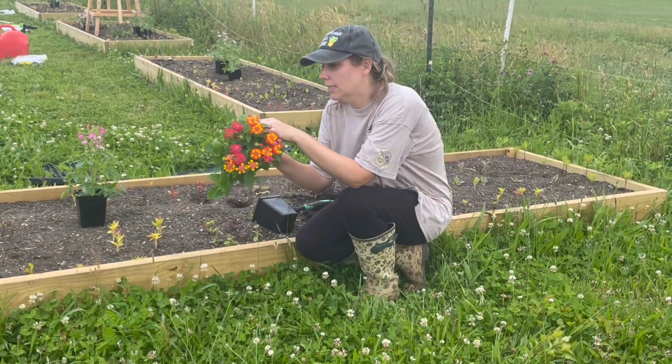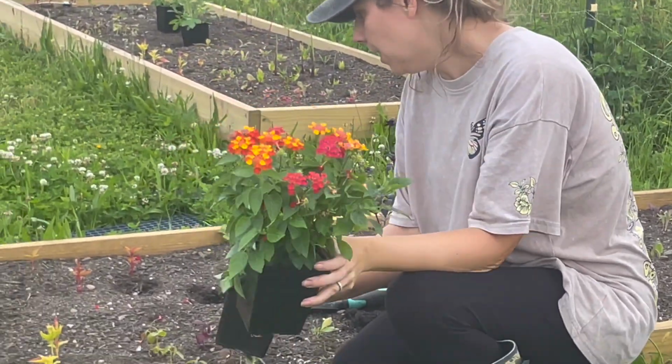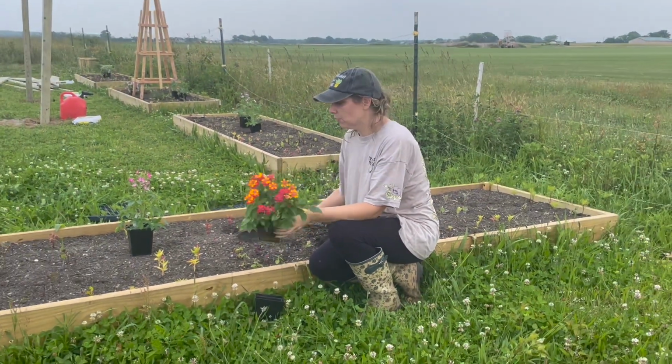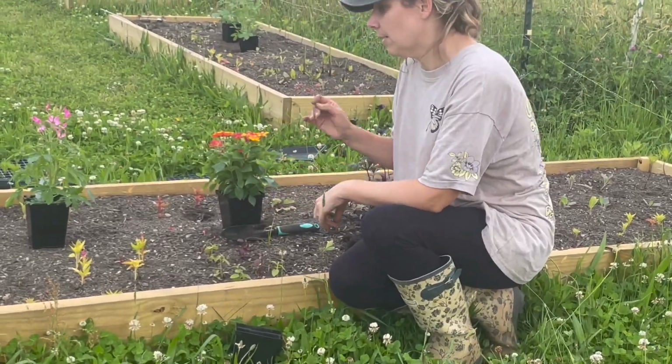And this next one is the Lantana Shamrock Red. Look at how pretty that is. I'm gonna put it right here. I tried to kind of match it to what was around, so I have celosia in the same kind of tones, so I thought it would be pretty, something like that.